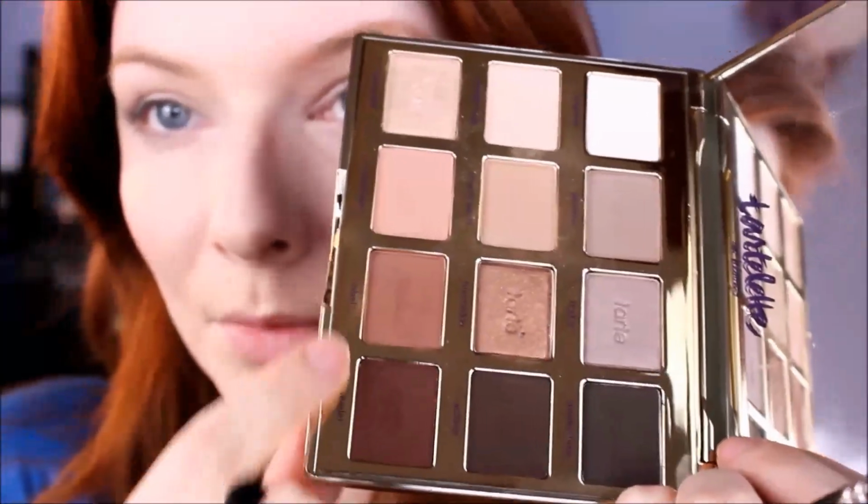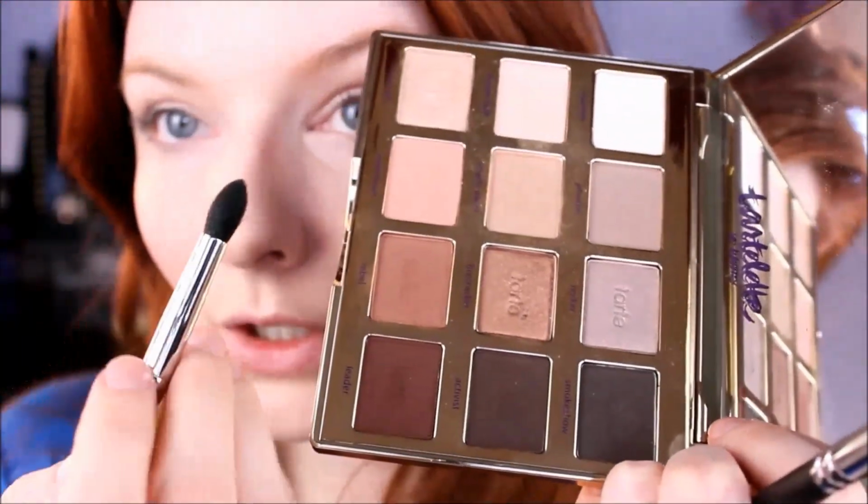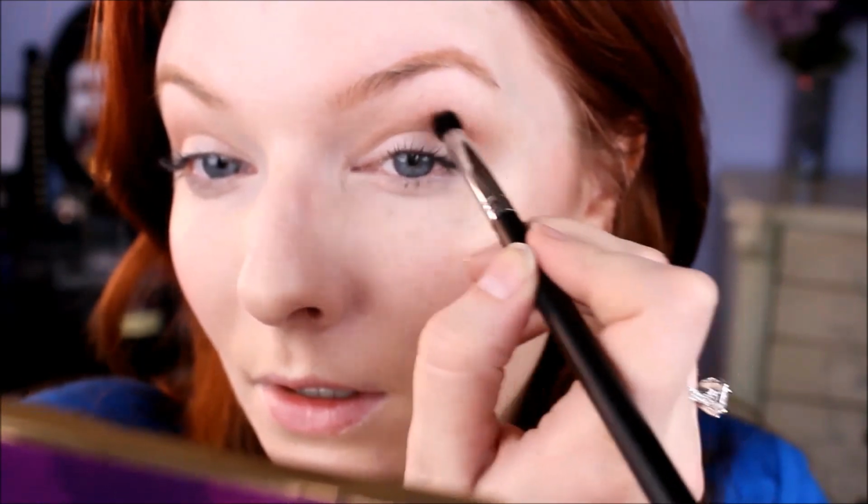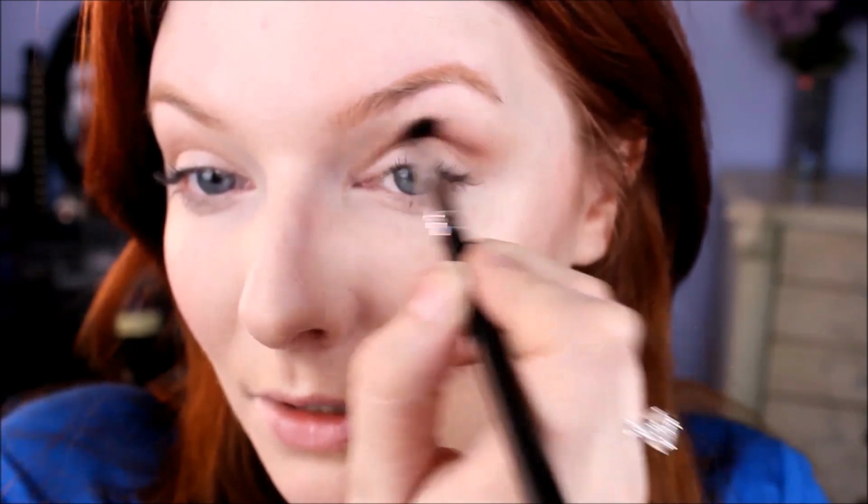Okay, now I'm going to mix a bit of Rebel in this darker shade Leader with the tip of this blending brush, and I'm going to deepen that crease again. See, I'm doing a pretty subtle look today. Nothing special happening, I don't think. I just kind of wanted a soft look. I will do some crazy looks soon.